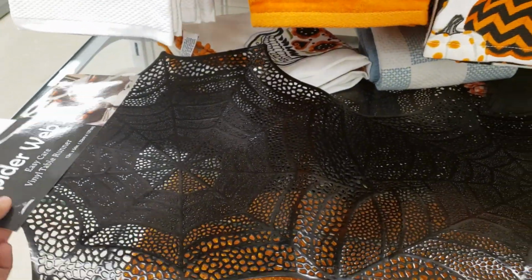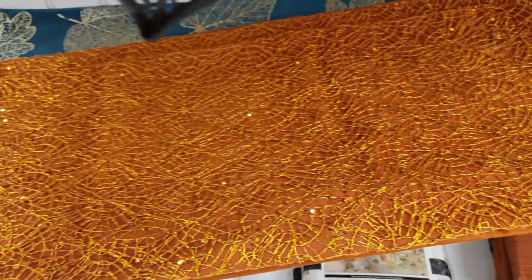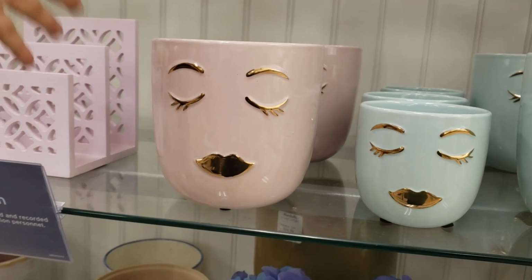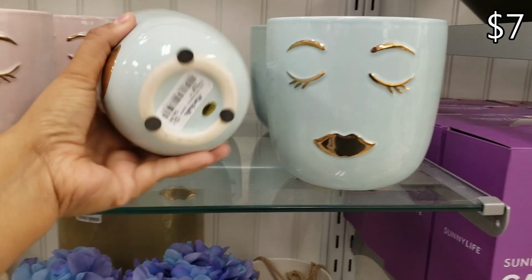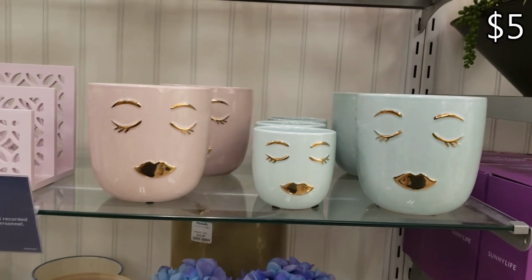This is like vinyl, pretty much plastic, like a table runner, a spider web. I'll check this one out. That one's cool looking. How cute. Look at that. Put a plant in there. Or, you know, your brushes. Markers. $6.99 for the big one. And the tiny ones are only $5. Those are really, really cute.